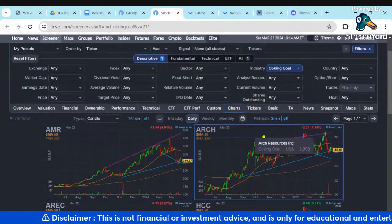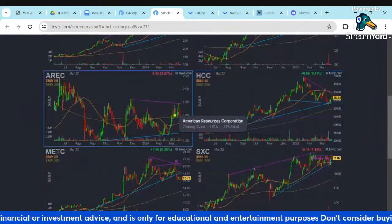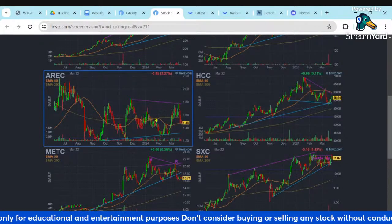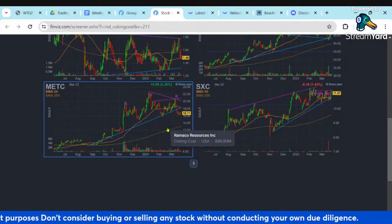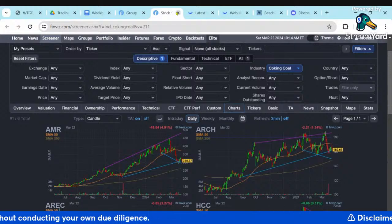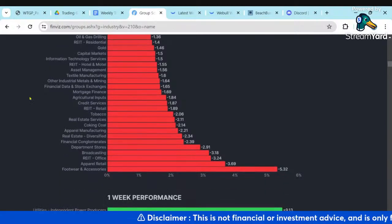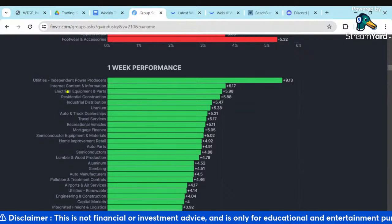So we see several of these coking coal stocks rejected off their upper trend line. Here's one that we watched in the past. I'm keeping an eye on AREC. METC looks like it's got a head and shoulders, so headed down. So that's a sector that maybe in the next couple weeks might present some opportunities. So I'm keeping an eye on that, keeping an eye on uranium. See gold and silver retraced, again, been highly volatile. So for the week, uranium was strong, utilities.